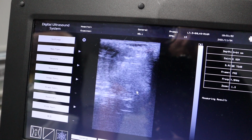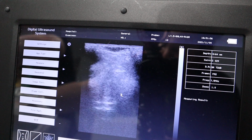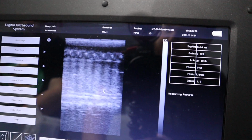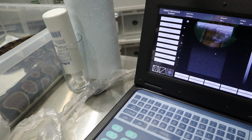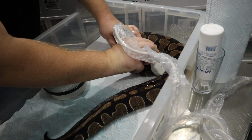It's not easy doing this. It looks like part of the thing, isn't it? Oh yeah, it's not actually touching the snake. So there you go. I might switch with you, Jazz. You seem to be better than me. Do you want to have a go? Just watch her because she's likely to come at you a little bit. You might want to put some more gel in there.